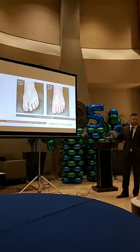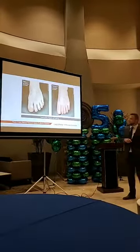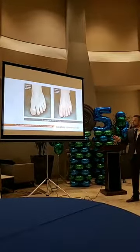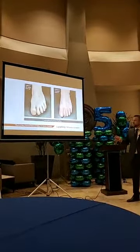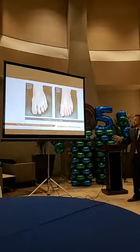So here's some examples of patients that have had surgeries before, just to show you the scar. This first one on the left is at 30 weeks post-op, and you can see the scar itself is right here, that little line. So it almost looks like a vessel on the foot, very thin scar. And this one's just 12 weeks, you can barely see that. There's a little line here as well.